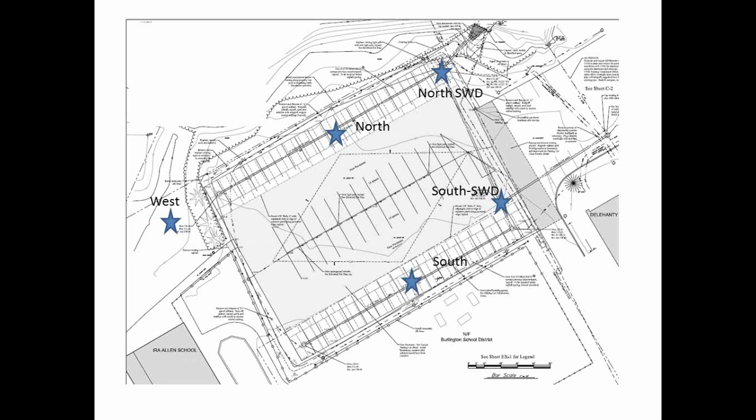And so we have a location in the middle of the parking lot here in the south, the same sort of setup here in the north, and then we installed some sensors out in a grass section as sort of a control, because one of the ideas is we want to see if we're infiltrating water through the concrete, affecting the groundwater table, is it going to mimic the same sort of process as a grass field would?